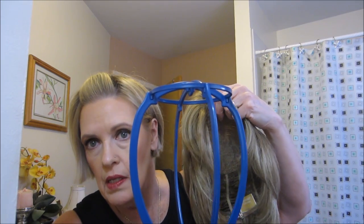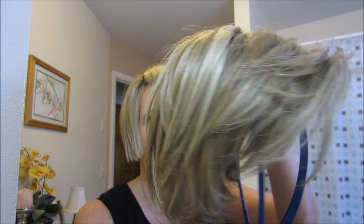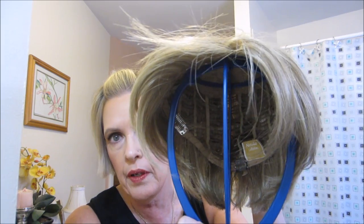Then I recommend getting a stand like this, because this will allow the air to circulate. These are not expensive. They allow the air to circulate through, dry the cap quicker, and it helps to maintain the shape of your hairpiece or wig.